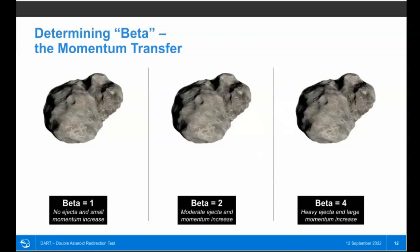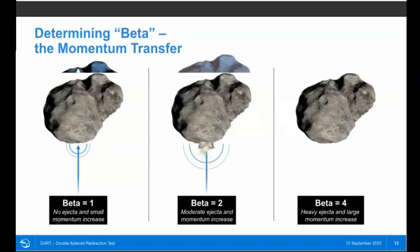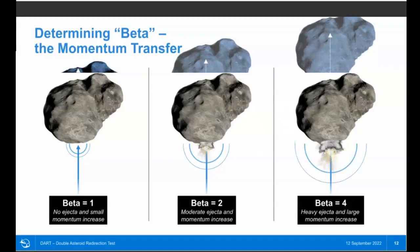And that's characterized by this momentum transfer factor that everybody in planetary defense talks about. For instance, if we weren't excavating anything at all, the spacecraft would bump into the asteroid and give it a push, and that would be that. But if we excavate a crater and blast out some material, that's like an instantaneous little rocket engine installed at the point of impact. And if we get even more ejecta out, that's an even bigger push. So the push by the excavated ejecta can equal or even exceed the push directly delivered by the spacecraft. And that's one of the key numbers that we want to measure as a result of this test.